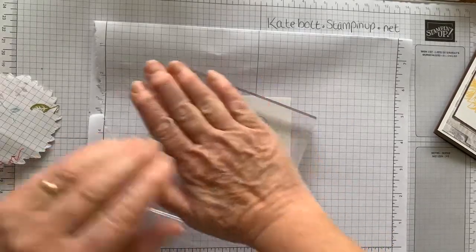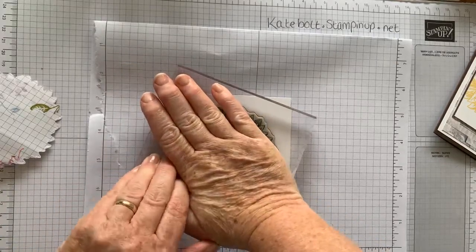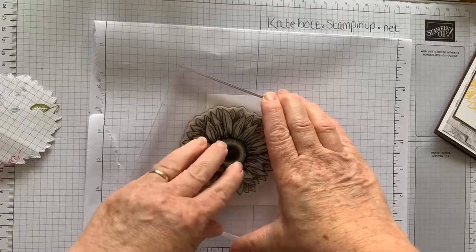Does anybody else have that? Somebody in the house is constantly ordering something they need. It's a mystery parcel.